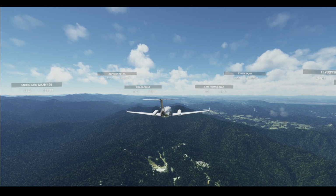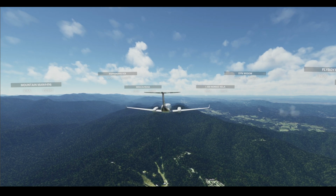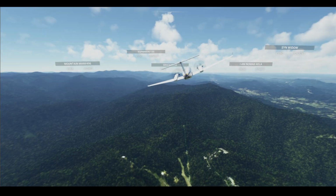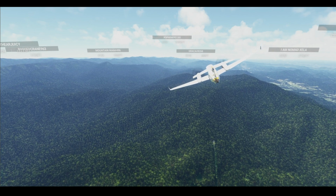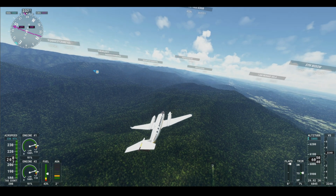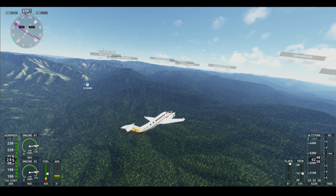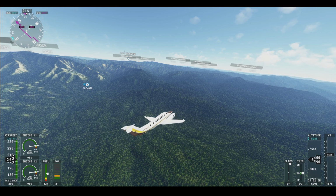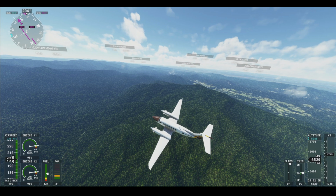Alrighty, folks, it's off to the next adventure here, and we'll unfreeze the airplane and head on into the Great Smoky Mountains. Where we're going right now is Clingmans Dome. It's on the state line of North Carolina and Tennessee in the Great Smoky Mountains National Park. I think it's the highest point in Tennessee, I know that. And I think the highest point in the east is Mount Mitchell, which is in North Carolina. But Clingmans Dome, when you get there, it's just beautiful.